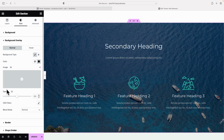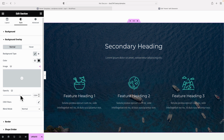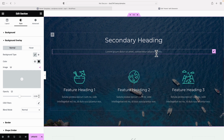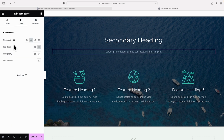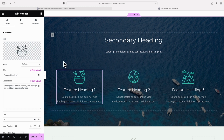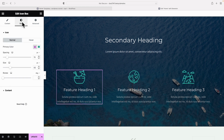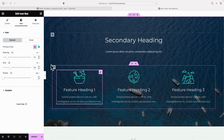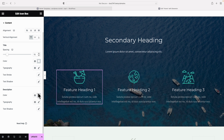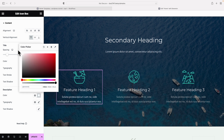And I think I'm going to bump up the opacity slightly so it's just really easy to read, really easy on the eyes. And another thing I'm noticing, a lot of times they put this text as a light gray. That makes it a little harder to read on a background that's not completely black. So what I'm going to do is choose this text, style. I'm going to change the text color to pure white. And I'm going to do the same with this first one here as well. Choose the first icon box, go to style. Now the title is already white, so we don't have to worry about that. All we need to worry about is the description color. I'm going to put that as white as well.